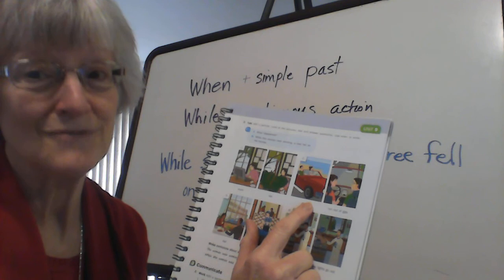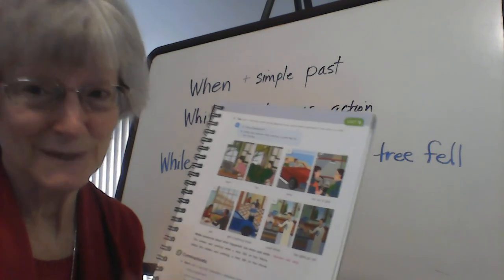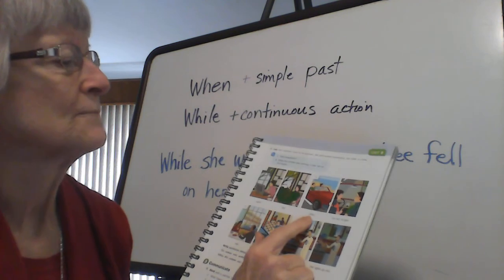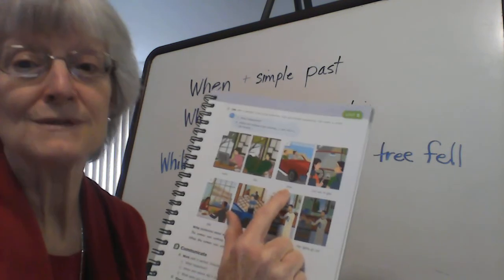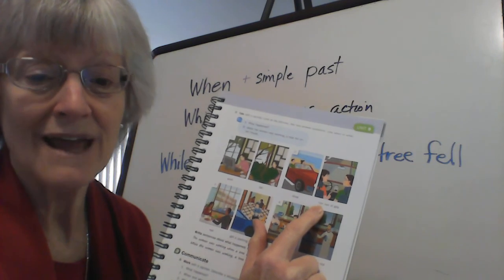Okay, write it down if you want to, but if you write it, you have to push the pause button because I'm going to tell you now the answer. While they were driving, they ran out of gas.